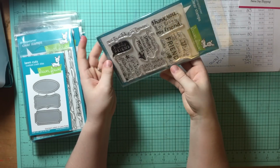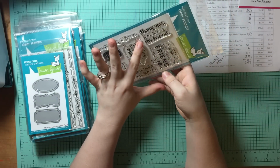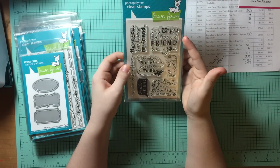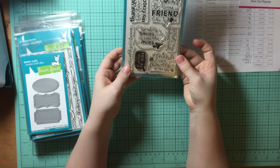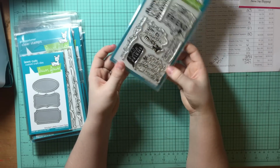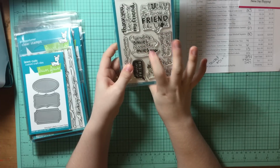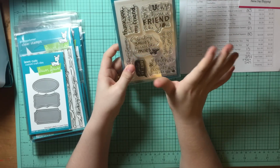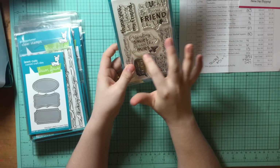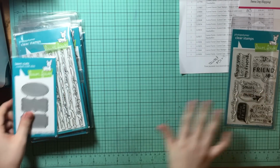Otherwise, this also has some other good sentiments for friends. Our friendship is forever. Thank you for being my friend. I'm lucky to have a friend like you. You make me smile. If friends were flowers, I would pick you. And hello, friend. Really, I got this stamp set because of this particular stamp. I thought it was really cute with how the sending smiles sentiment is kind of in the path of the airplane. So I had to get that one.